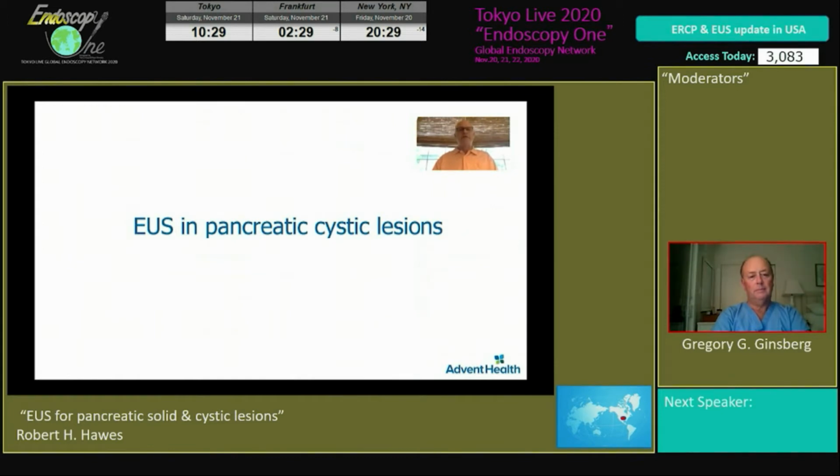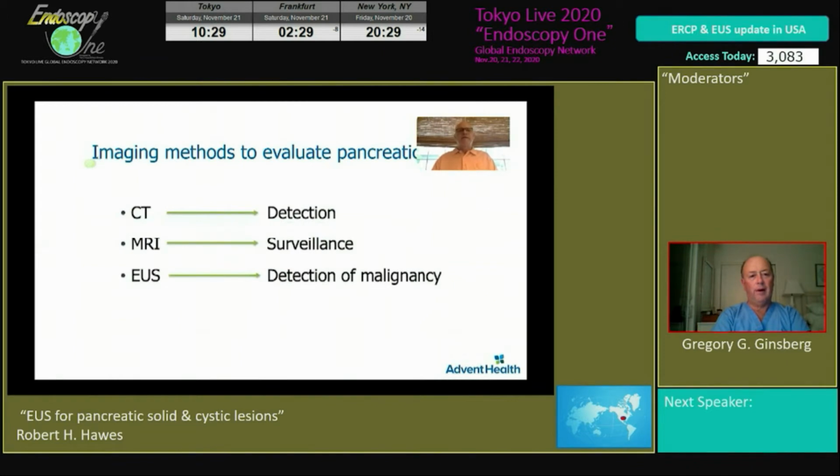I want to move on now to EUS in pancreatic cystic lesions. This breaks down for me in terms of imaging in this way. I think that CT is the predominant form of detection. Most of these patients come in and undergo a CT for one reason or another, and then a cyst is picked up. In terms of surveillance, I think that MRI is now considered the mechanism of choice in surveillance. So I see the role of EUS as most effective in detecting malignancy within these cysts.